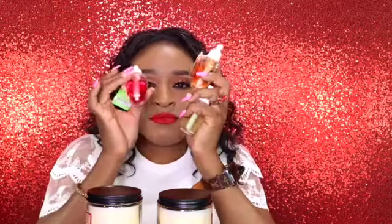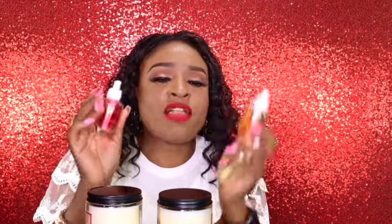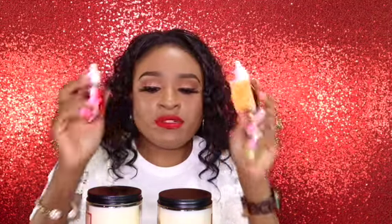How much was this candle? Originally it was $24.50 and it's on sale for $11.95. I love a good sale. I love to shop, so the cheaper I can get it, the better. So I got 4 candles and 3 of these wallflowers, home fragrance refills.